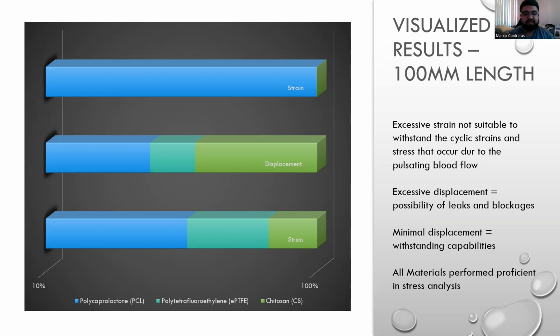Now for stress, we can see that Chitosan stood out to have the least amount of stress, whereas PCL had the most. Now, excessive strain is not really suitable to withstand the cyclic strains and stresses that occur due to the pulsating blood flow. And excessive displacement could lead to an increased possibility of leaks and blockages, whereas minimal displacement can be a good indication of it being able to withstand and be capable to function within a human environment. Overall, all the materials did perform proficiently in the stress analysis.